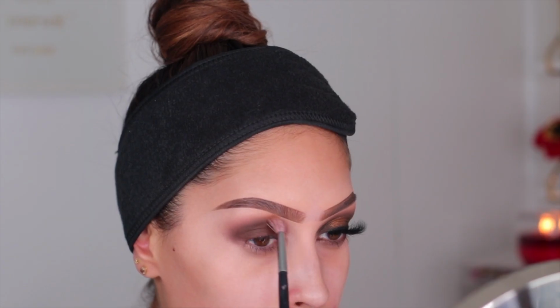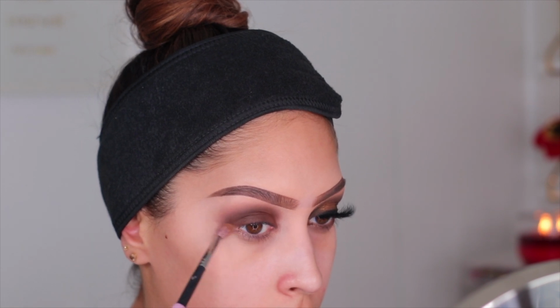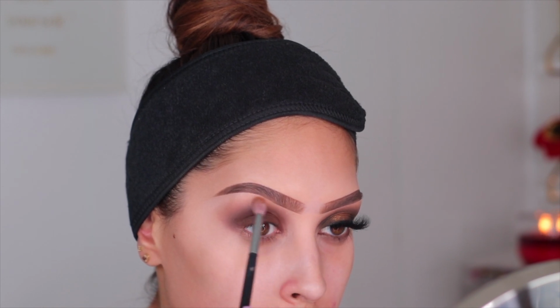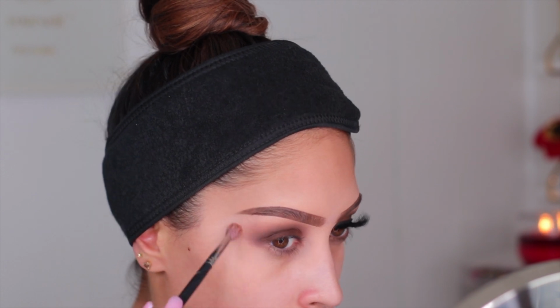I tried to use as many shades as possible in this palette, and this is the last color I'm going to be using in the mattes palette. I used this to give it that really diffused, blown out kind of look, if you guys get me. And this color combo was just perfect, and I'm using a big fluffy brush.